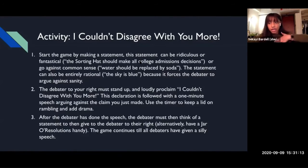So if I say, I believe that all dolphins should be allowed to be house pets, the person next to me is going to say, actually, I couldn't disagree more, because dolphins deserve to be free in the wild, right? And the person after that says, actually, I couldn't disagree more, because dolphins make great pets. And then we're going to keep going like that. Instead of one minute, I'll give you 30 seconds to give a speech. Then we're going to have a little poll from the whole group, and you're going to vote to see which side you agree with. Does that make sense?